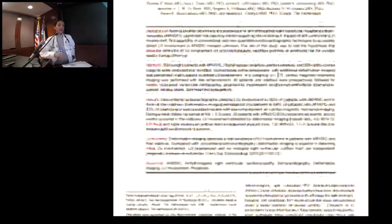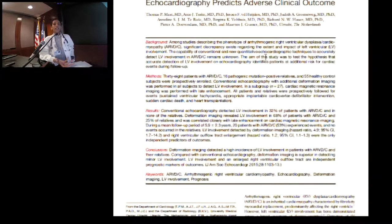This study was done in the Netherlands. They took patients who had a suspected or confirmed diagnosis of ARVC, and in addition looked at relatives of those patients who were found to have a positive gene mutation, comparing them with healthy controls in a prospective manner. In the past, left ventricular involvement had been regarded more or less as an end stage of arrhythmogenic right ventricular dysplasia. The key in this study was to see if echo could be used to identify subtle structural changes in left ventricular function before reaching the so-called end stage, where they would manifest with a decreased left ventricular ejection fraction and end stage heart failure.